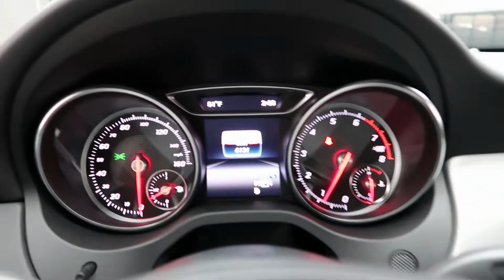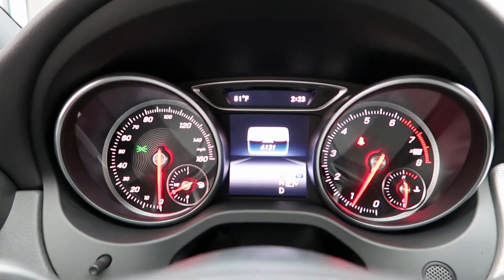This CLA has 6,131 miles, Carfax and service records available online.